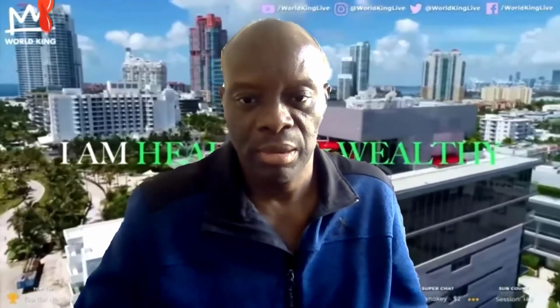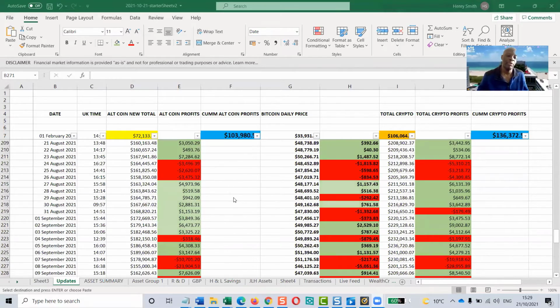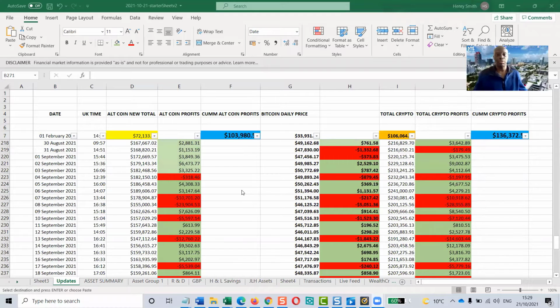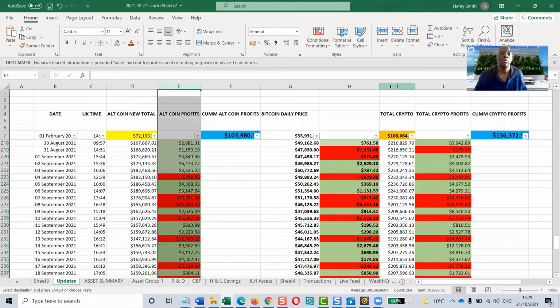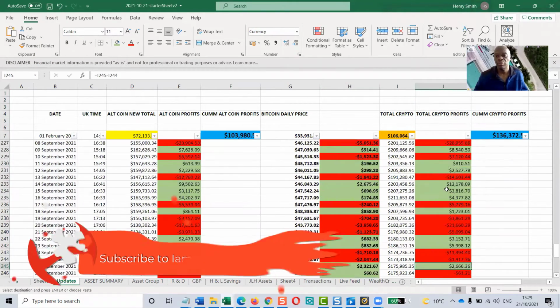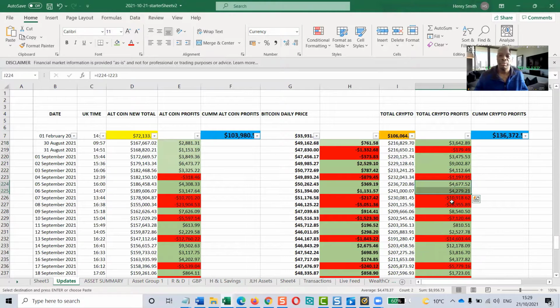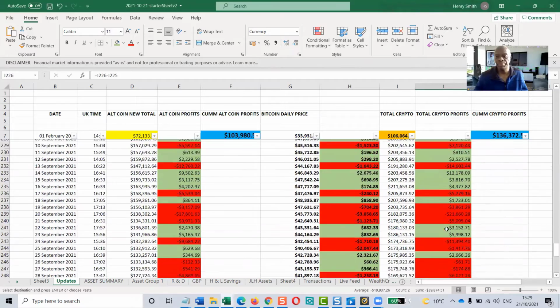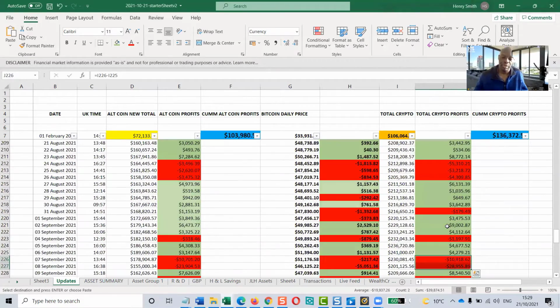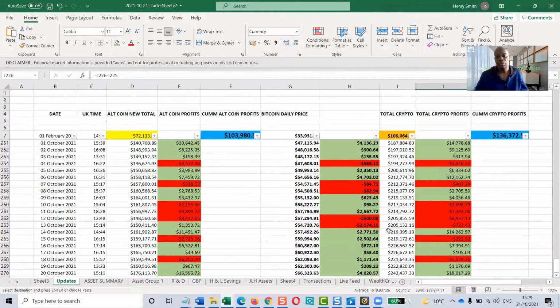So that said, what I'm going to do is share my screen and just go straight into updating this spreadsheet. So this is the spreadsheet I've been updating. Those who have been following the video series know the drill. Three columns: Altcoin, Bitcoin, and the totals column, and the red and green. Green is when prices move forward on the previous day, and when it goes backward on the previous day, it's red. So we've got lots of reds and greens as the market goes forward and backwards. But after a while, it starts to create a pattern which can be used for analysis purposes.